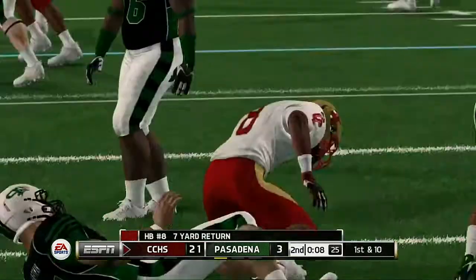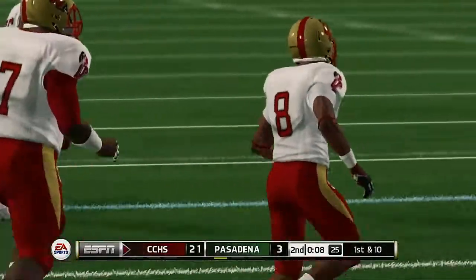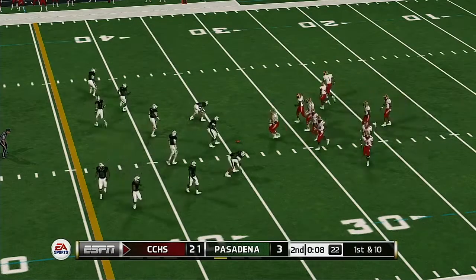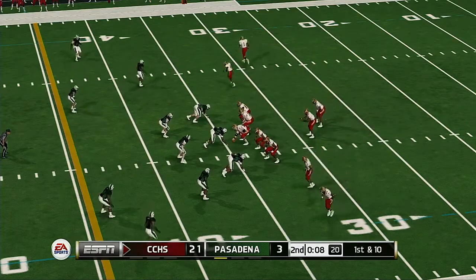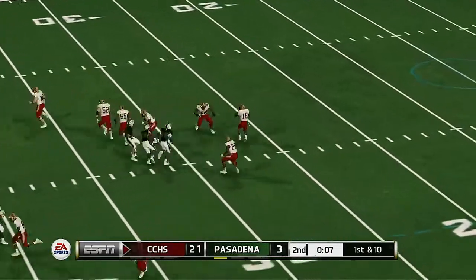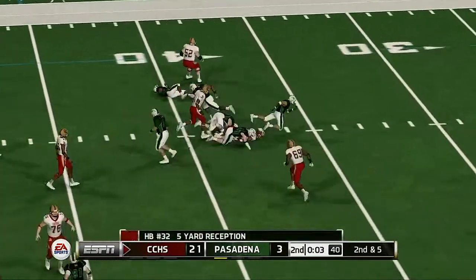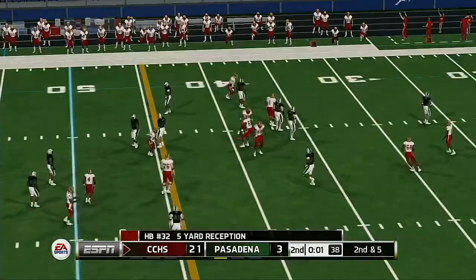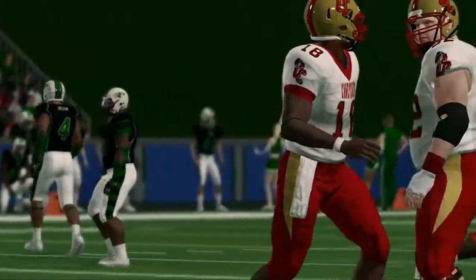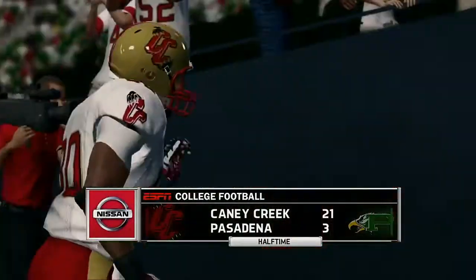Brought down at the 34. The offense really came up with a nice drive their last time out, and most of those yards came through the air. This defense needs to improve from front to back. The line needs to put more pressure on the quarterback, and the defensive backs need to stick it to these receivers with tighter coverage. Dumps it complete to the halfback over the middle. First half comes to a close as they head to the locker rooms. 21-3, Panthers.